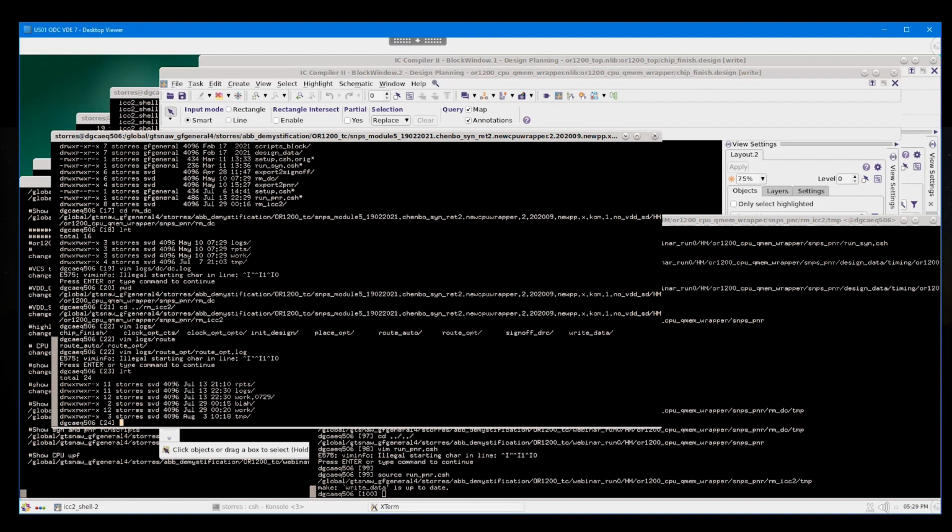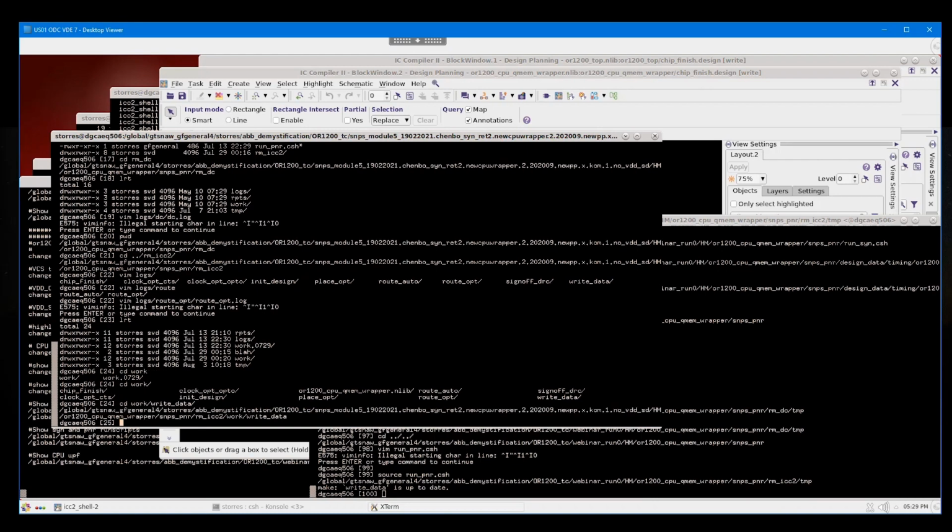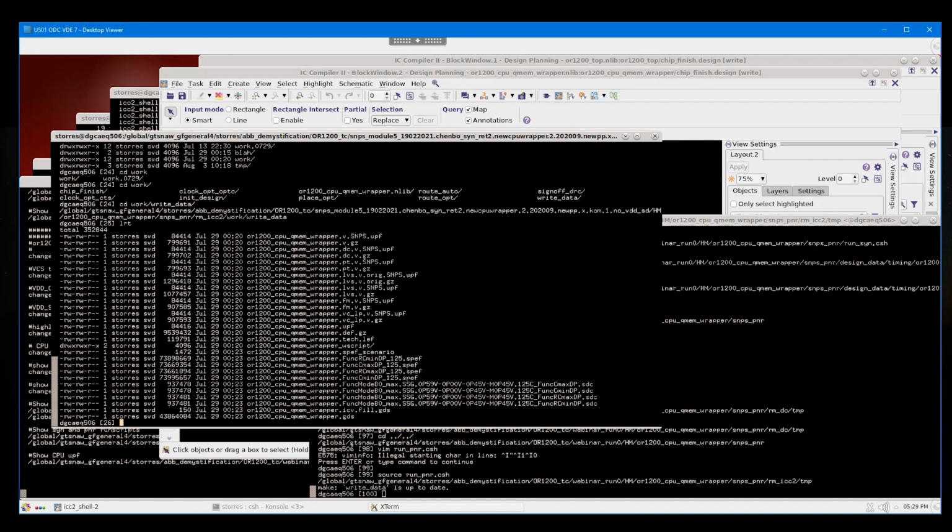The data that are generated as a result of the complete PNR run is going to be stored under the work directory. And there's a write directory in here. And here you will see all of the generated outputs from your run. You'll see the LVS netlist. You'll see the formality netlists that are needed. You see what's needed for VCLP. You also see the final output UPF. And also the final def.